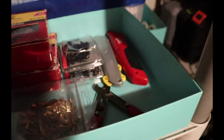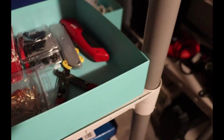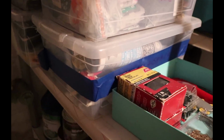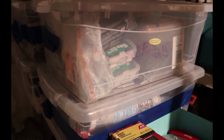Over here I have nails, and I'm trying to not have too much of a shadow, and I finally got all of my... what do you call them? Box cutters. Okay. Then I have these boxes here. The two boxes on the other side here is all paint. This is caulk. Everything you need for caulking. And this is all the screws. Okay. I'm going to label. I'm just not going to do it now.